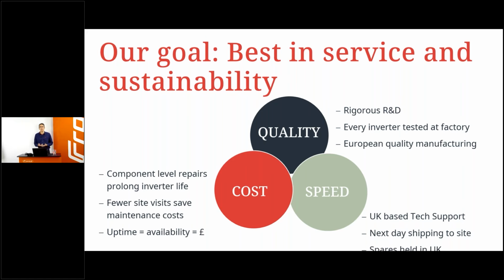Firstly, offering a quality product. So we undertake rigorous R&D for our inverters, lots of accelerated wear testing to make sure that they have a long product life of many years. We then look to ensure that every inverter is tested before it leaves our factory at full power, so that we minimize the risk of dead on arrival inverters, make sure that the inverter works first time when you get it out of the box. And of course, having that manufacturing based in Europe means that we've got oversight of our manufacturing facilities. We can ensure that there is a quality and ethical manufacturing process in place.